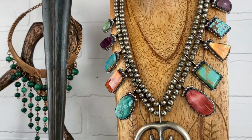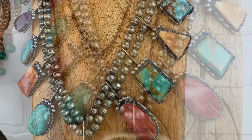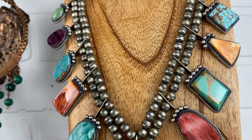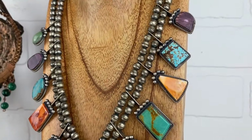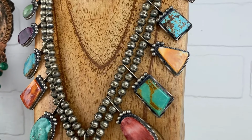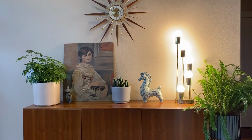It's by the Navajo artist Gregory Pat, and it has spiny oyster. It has beautiful rare turquoise, so many colors in it, such a unique piece. And I got such a great deal on the Gainey pot.